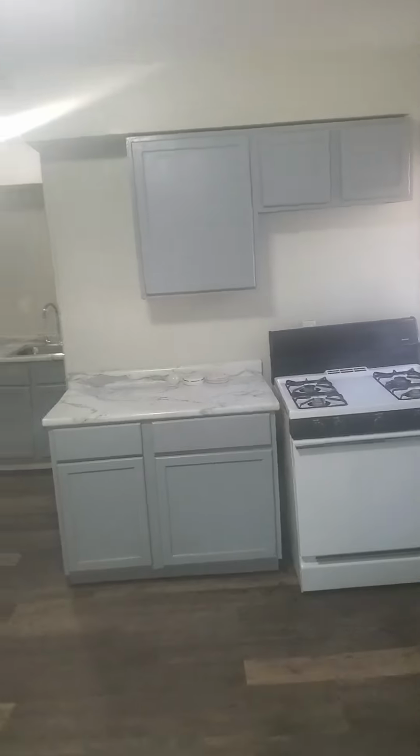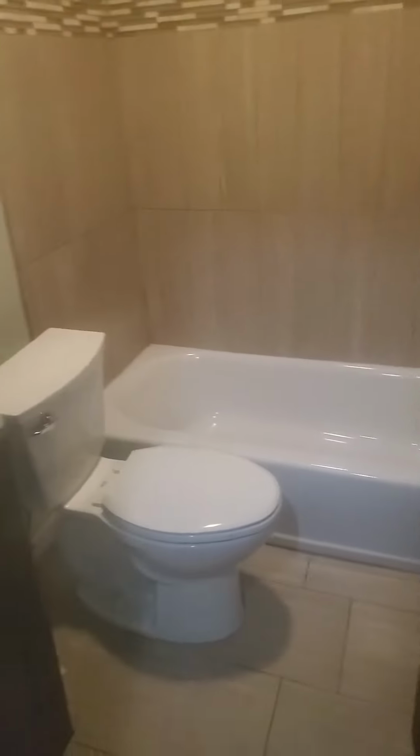We got our sink area here, got some storage cabinets. You turn around, we got the rest of the kitchen here. Spacious kitchen, does have room for like a little table in the corner. Some more cabinet space. And then our last stop will be the bathroom right off the kitchen here. See our bathroom updated.